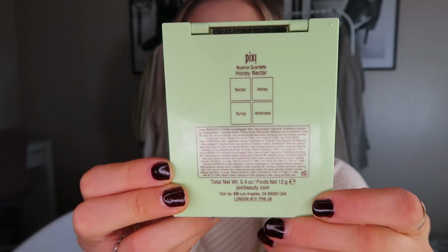It's just a fantastic palette. I love it so much. It's in the palette name Honey Nectar. These are my go-tos for the moment. I love that it's a travel sized item as well.